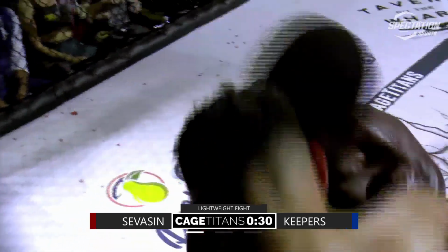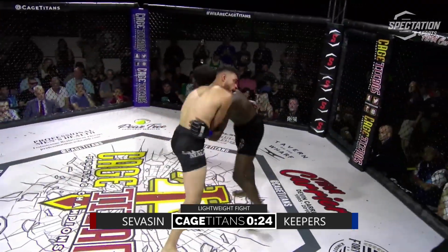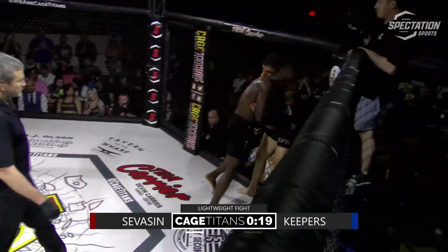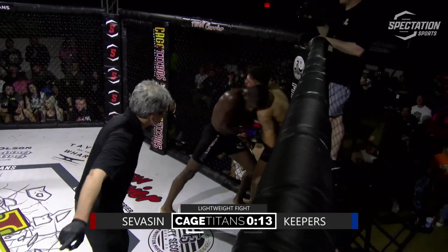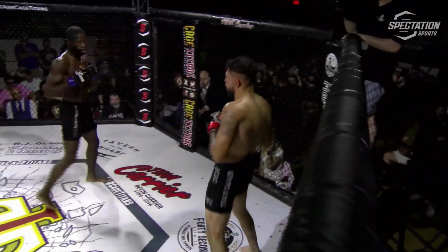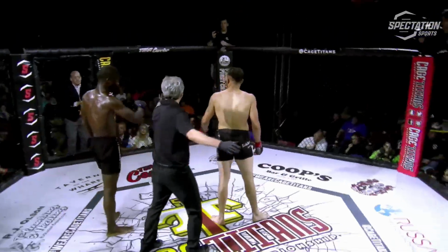Miguel definitely inserting himself. Oh, and Keeper's right back. What a fight so far. Good work. That last one definitely wobbled Keeper. Yeah, Miguel definitely back in this fight. Yep, stepping through with that stance switch as well on a 1-2. Short time in the round. What a round. Oh, nice elbow there by Keeper. Final second. I like it. What a good round between two guys.